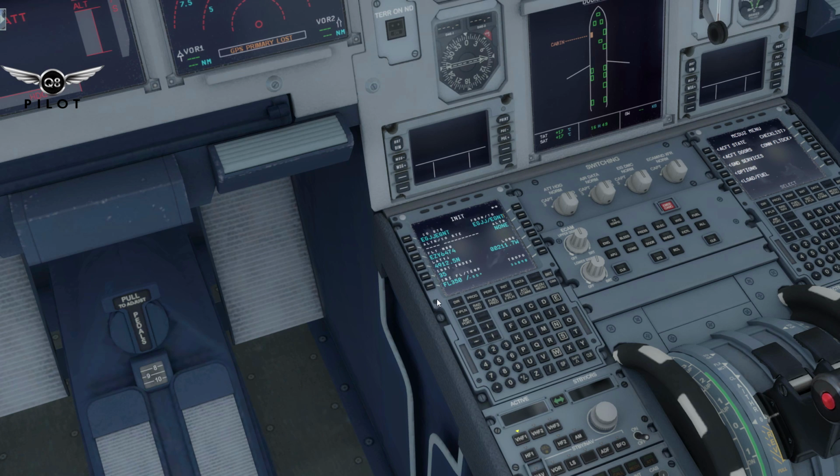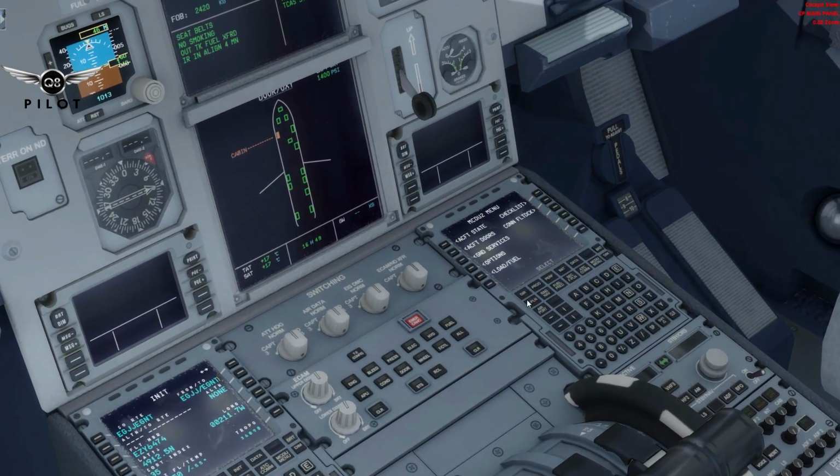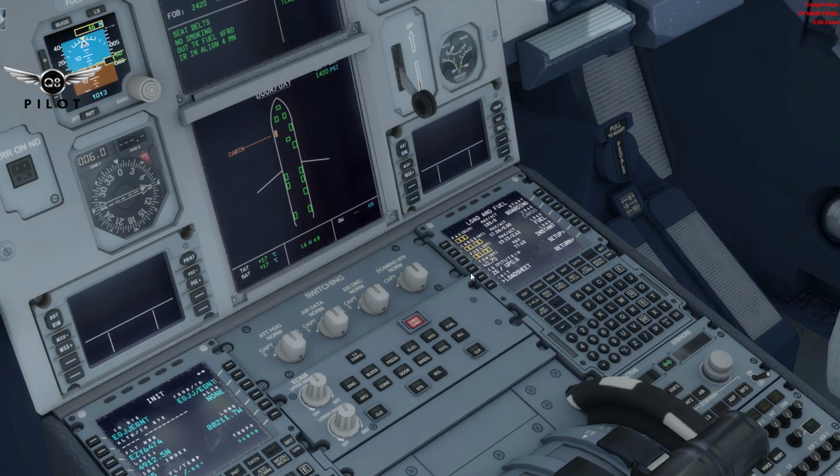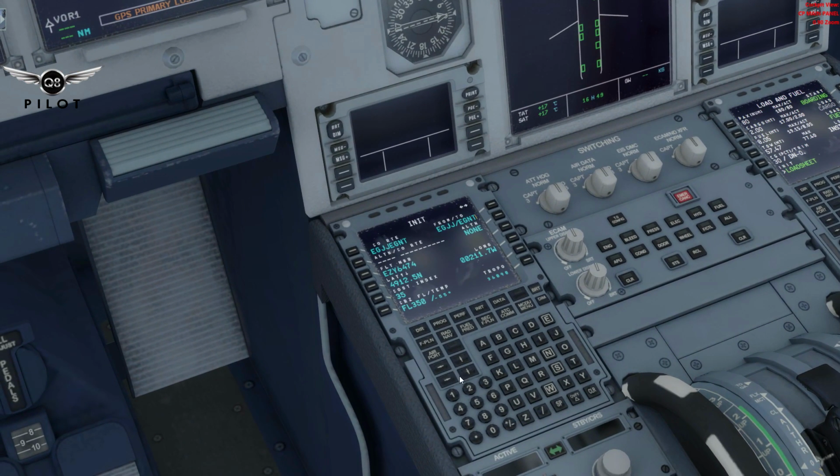Let's align the IRS. Okay, so go over to the second MCDU and load our fuel. I'll choose instant here. All right, and what else is there? Block is 17.7, and that is also done.